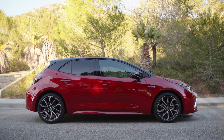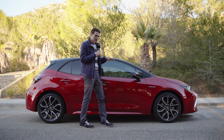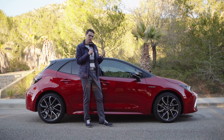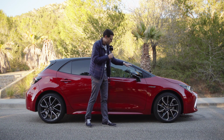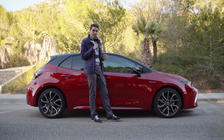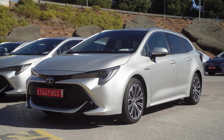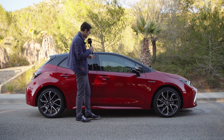4 meters 37, 14 foot 3 or 172 inches is the length here of the hatch. We picked this one here as a main vehicle for today because it was the most anticipated one and also looks most spectacular. Also in this sporty trim with a contrasting roof and those big 18-inch rims. Soon we'll show you more details about the estate, the touring sports and also the sedan version. Very interesting it will be, I can promise you.